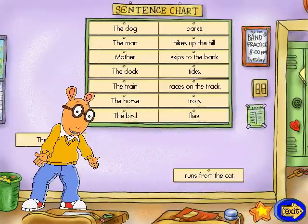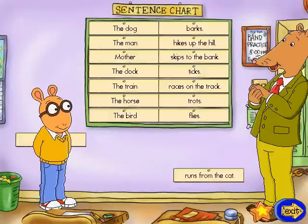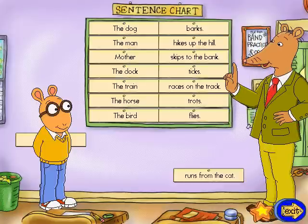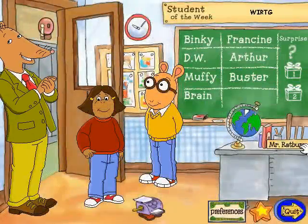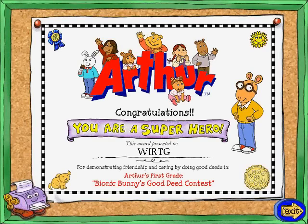Yippee! The sentence chart is finished, thanks to all your help. Excellent! You've done very well on these sentences. I'm pleased to tell you that you've earned a good deed certificate. Congratulations! Well done! You've helped friends, learned new things, and done an all-around great job. Allow me to present to you this certificate with our congratulations. You can print this now if you want, or print it later. Hey, you get a certificate! Way to go!